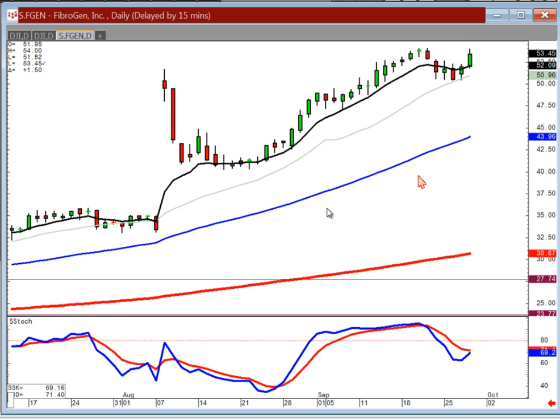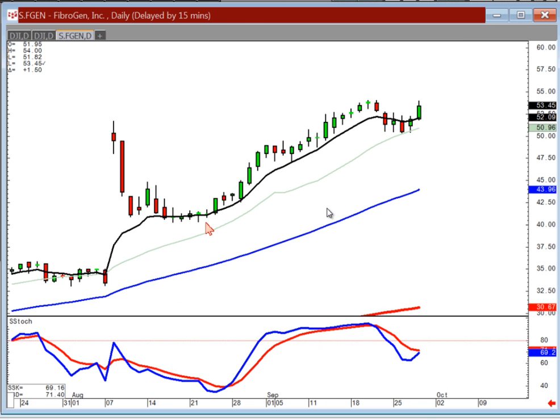FGEN started back up, sold out, can buy back in because you got a scoop pattern or a J-hook. You can be ready to buy this one, especially if it breaks up through this level. So visually, we can see the consolidation is disappearing based upon those little patterns.